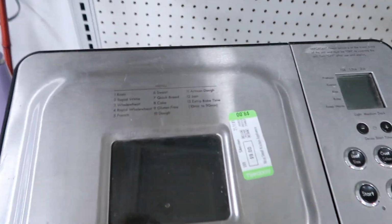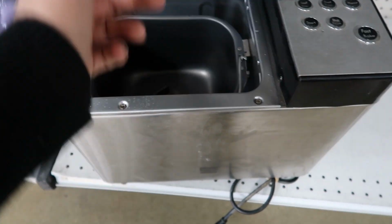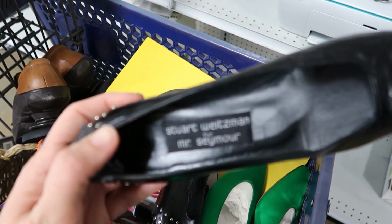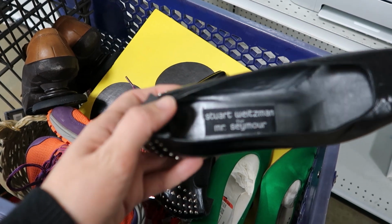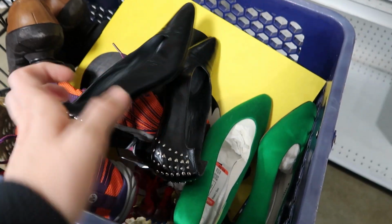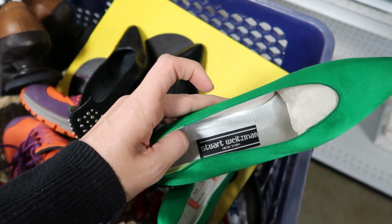Look at this bread maker. Okay, this is stainless steel. This is Kenmore brand. They wanted $9, I think, for it. I found some Stuart Weitzman shoes. They just brought out a new cart. I can't even believe my luck. This is what I came in for with shoes. These are Stuart Weitzman, and these are also.